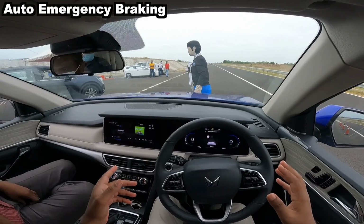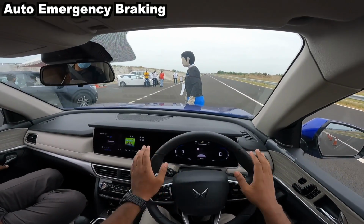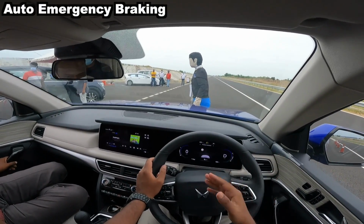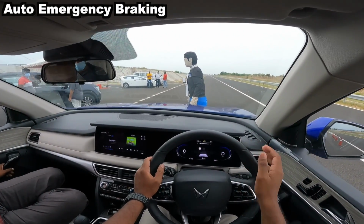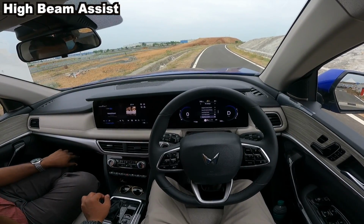This is mind-blowing. I mean, you guys must have seen this. This is incredible. It just applied the brake automatically when the pedestrian was detected at 23 kmph. Although it can take up speeds up to 50 kmph, just for safety precautions, we kept it at 22 as a speed here.